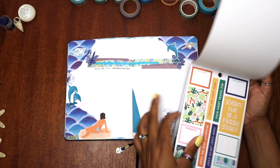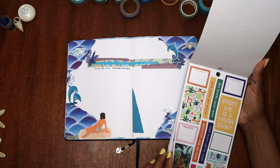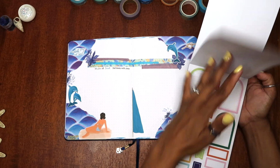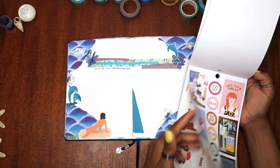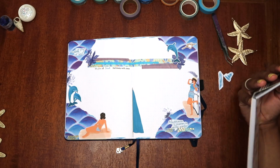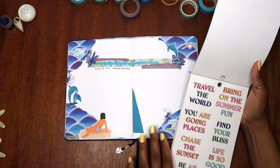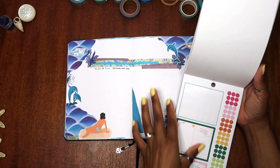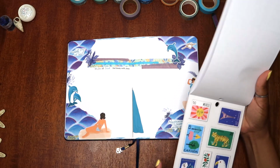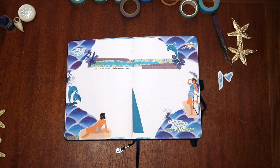So I brought out my favorite sticker book, the Tanya Garcia Bright Travels one, just to see if there's anything else that I can add from here. Probably not. I was thinking about adding a quote, but this is already sticker happy as is. But I just want to do a quick flip through anyways, and maybe a stamp or something after I write the title. So let's do that. Let's write the title.